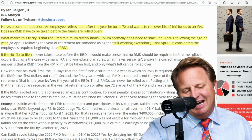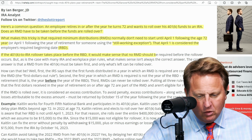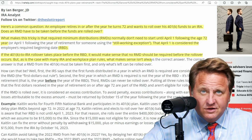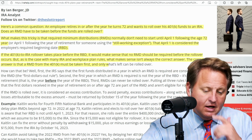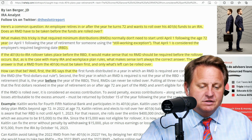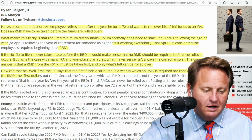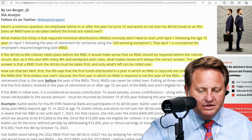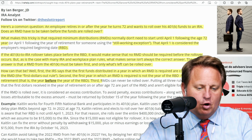But if the 401k to IRA rollover takes place before the RBD, it would make sense that no RMD should be required before the rollover occurs. But as is the case with many IRA plan rules, what makes sense isn't always the correct answer. The correct answer is that the RMD from the 401k must be taken first, and only what's left can be rolled over. How can that be? Well, first, the IRS says that the first funds distributed in a year in which an RMD is required are considered part of the RMD, the first dollars out rule. Second, the first year in which an RMD is required is not the year of the RBD, it's the year of retirement. That is the year before the year of the RBD. Third, RMDs can never be rolled over.